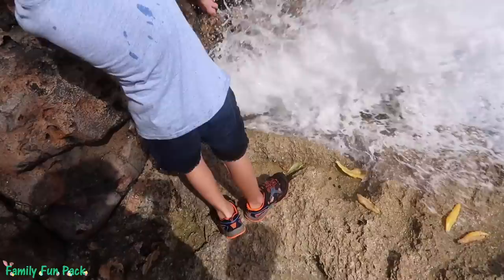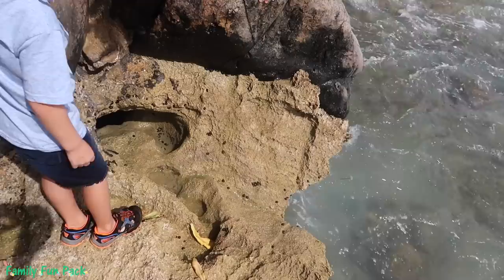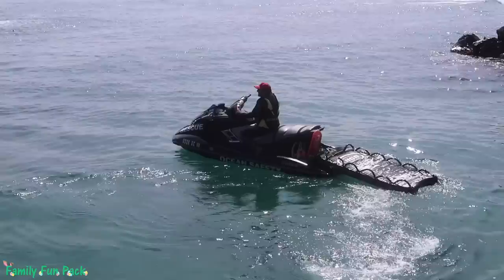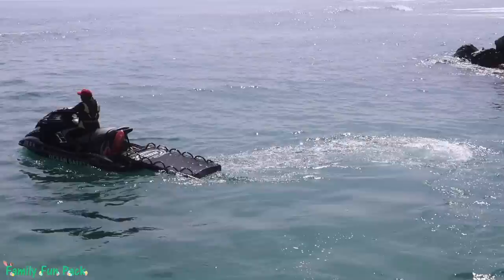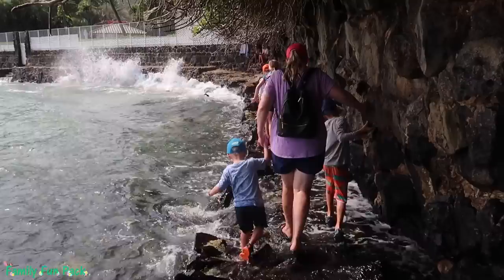There's always something new to find at the ocean. It's such a beautiful place. You're either gonna see different animals or different wave patterns. It's so fun, right? Absolutely. Here's another good one. Whoa! Whoa! I knew that was gonna be big. That was one of the best ones. There's the ocean rescue. Hope they're not looking for someone. Michael got all wet. A big wave hit him.